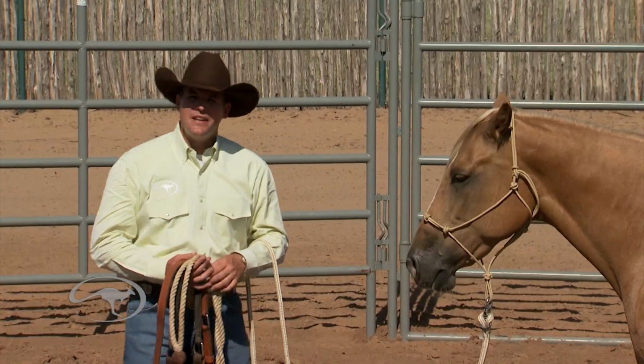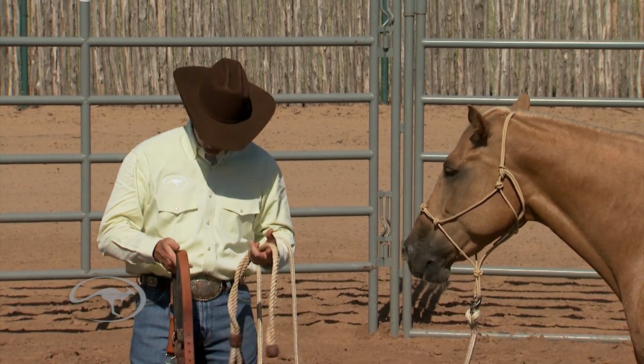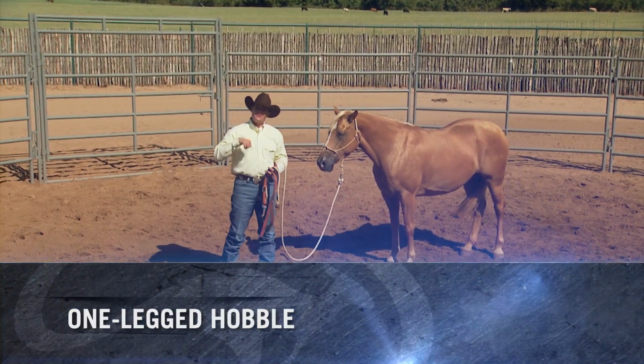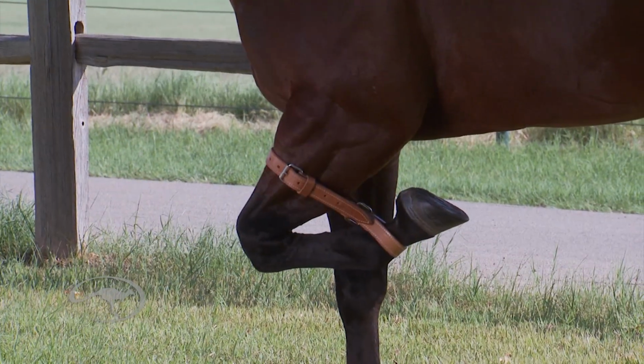There's three basic pieces of equipment, mate, that I use in teaching my horses to stand tied hobbled, okay? Our first piece of equipment is what we call our one-legged hobble. The one-legged hobble is basically that: it ties one leg up, okay? And it enables me to restrict one leg at a time.